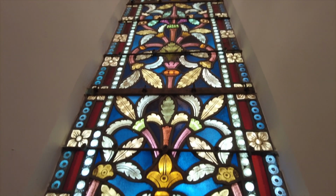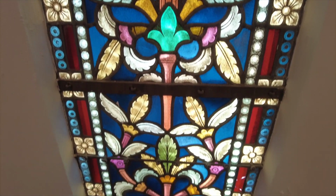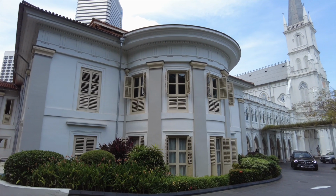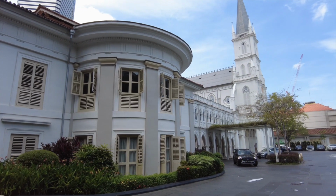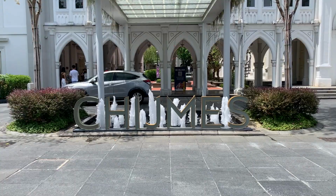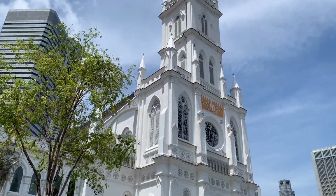When the government had to take back this land, the Sisters of the Holy Infant Jesus had to move out to a new location in Ang Mo Kio, but they've done up this place where there are lots of eateries now, and the church is also used for events like wedding banquets. This is the back of the church. If you've seen Crazy Rich Asians, the wedding scene was held in here.